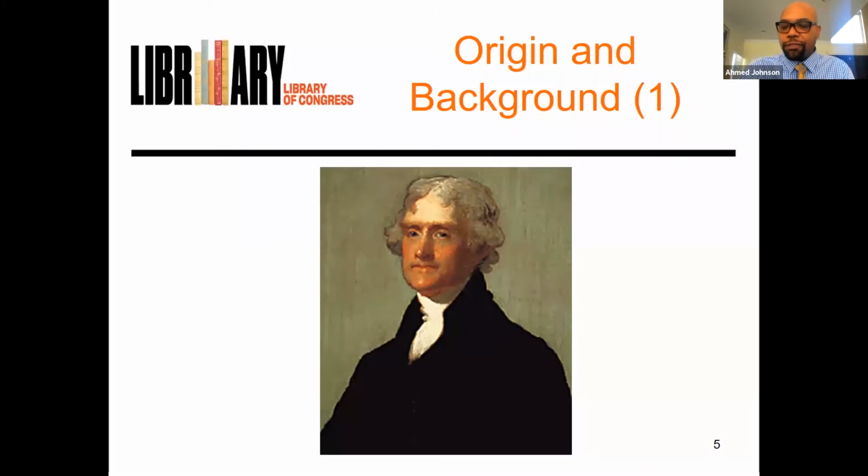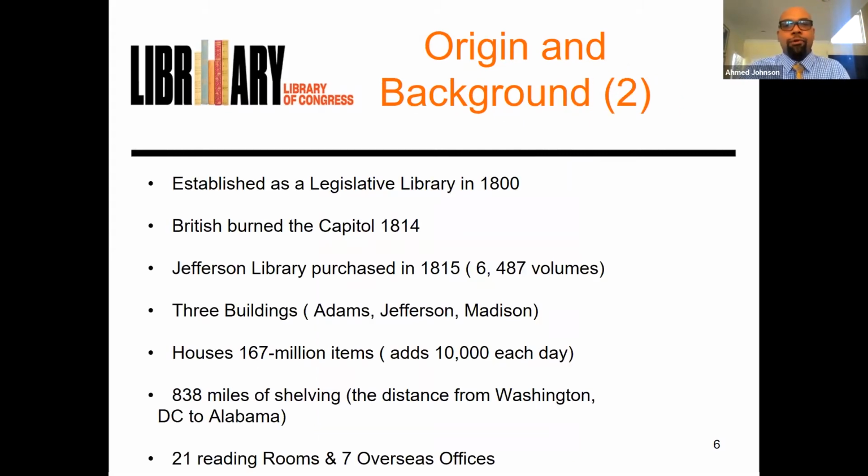This is Thomas Jefferson. Now I'd like to talk a little bit about the origin and background of the Library of Congress. I like to do this because when you're doing genealogical research, I always recommend that you find out as much as you can about where your ancestors lived, reading the history and so forth. So I always like to give a little bit of background for the Library of Congress. Of course, the Library of Congress was established as a legislative library in 1800.